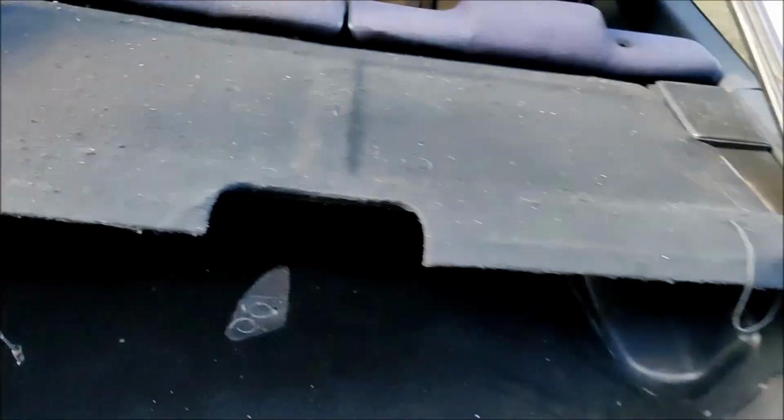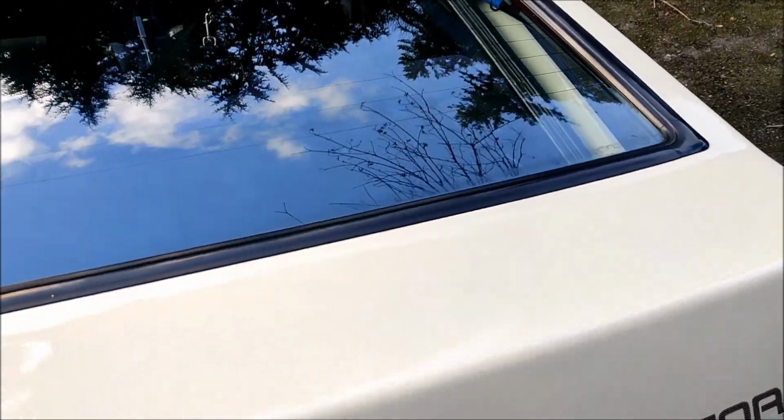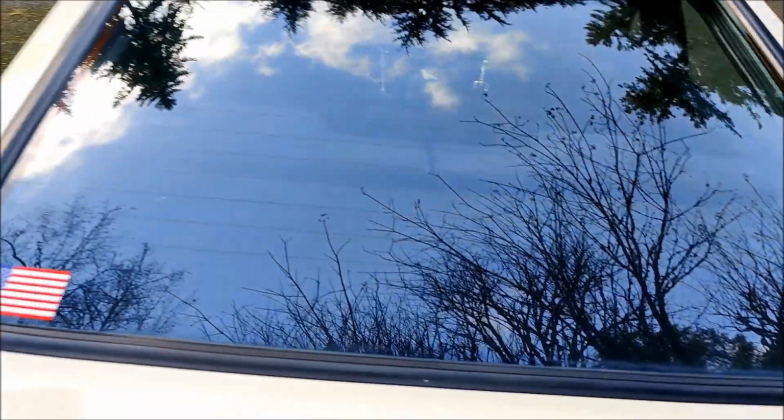So that's that. I wanted to paint as many of the jams as I could, except for the engine bay, which I'll show you right now.